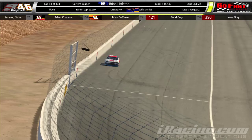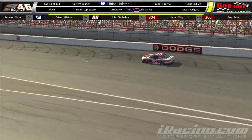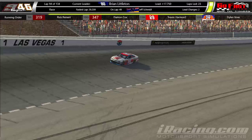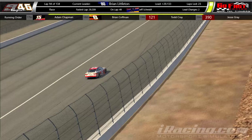Going to be interesting to see what your leader, Brian Littleton, does as he's making his way to pit road, slowing that machine down, getting ready to come on pit road. It looks like he's going to stay out at least one more lap. Maybe just eyeballing that pit road entry. Don't want to mess it up. Don't want to miss it. As he has about a half a track lead over second place now, no need to rush, no need to speed on pit road, as most of the field is now one lap down. Caution is out.